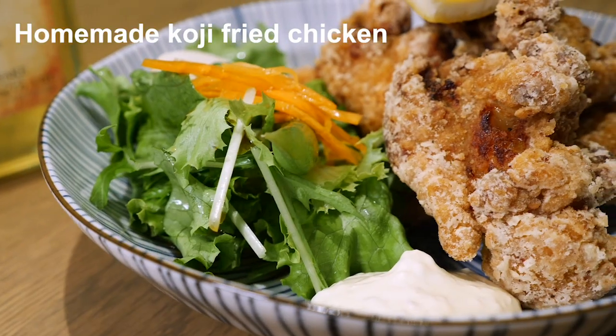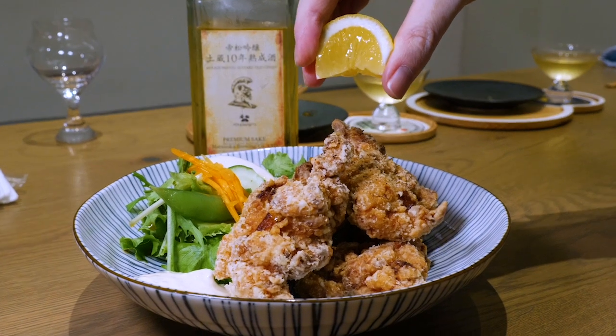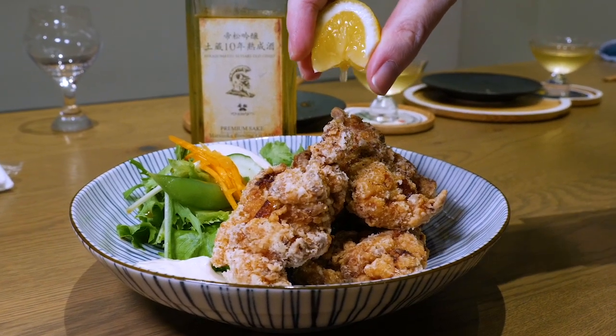Wow, okay. This is their homemade koji fried chicken, served with mayonnaise and a good squeeze of lemon. Here we try to explain koji. It's the rice covered in the mold, and they kind of mix it in with the breadcrumbs for the chicken. I don't know how we're going to explain. It's good mold. Tastes good mold. Yeah, fungus. Friendly fungus. Let's just eat, and show them the deliciousness.